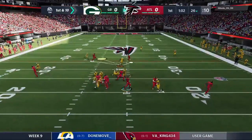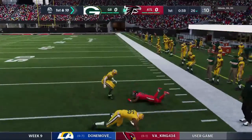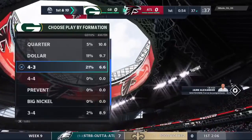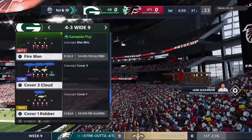They'll look to throw on first down with Josh Rosen. Looking for his running back, and he's got him. And he's taken down, but able to slip across the 35. 10 yards there and a first down for the Falcons. Nice little nifty play for him there.